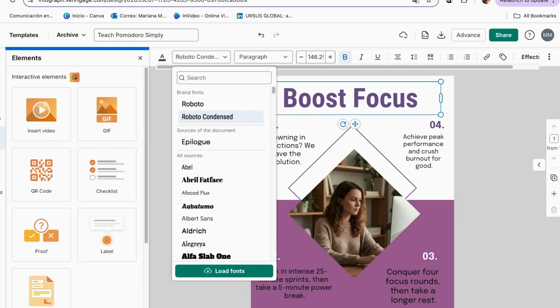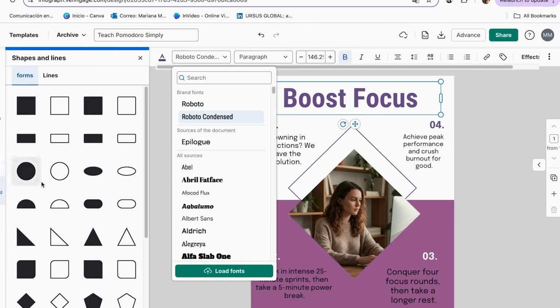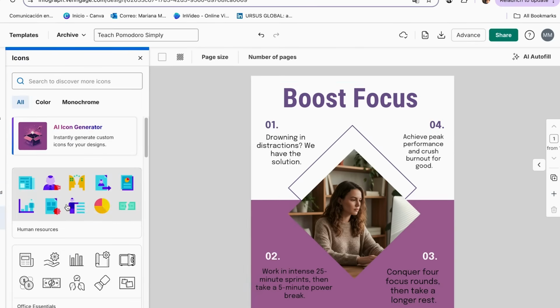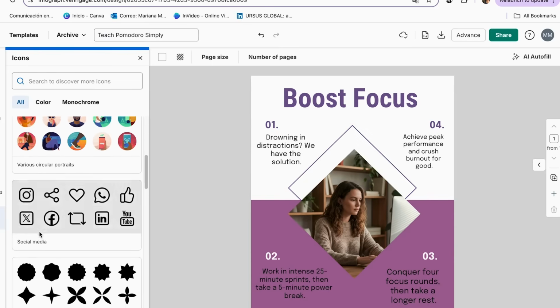So we have templates, we have elements, we can insert a video, a GIF, QR code, checklist, a label, and even forms. Over here we have more text in case that we want to. We also have shapes and lines that we can use in our post. A very useful section that we already have over here is also our icons section. In case that we want to add our social medias or specific icons that we need, we can just go ahead and then just grab it from here.